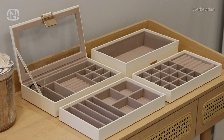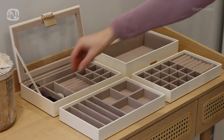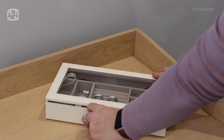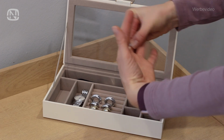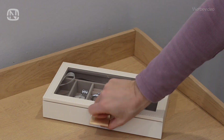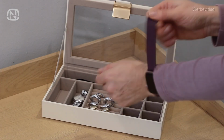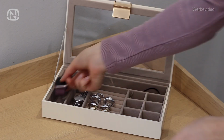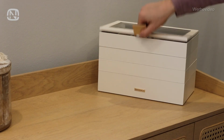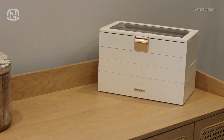Each level is uniquely suited to different types of jewelry. In one I placed rings, in another chains and pendants. The organizer's soft interior lining gives me peace of mind, knowing my pieces won't get scratched or damaged. I especially love the top section with its transparent lid. I use it for the jewelry I wear most often. Everything is visible and easy to grab by simply lifting the lid.